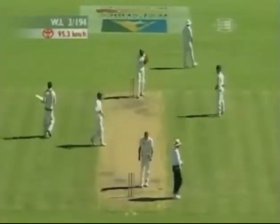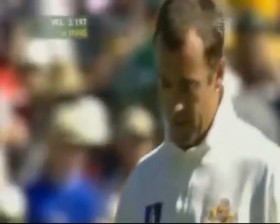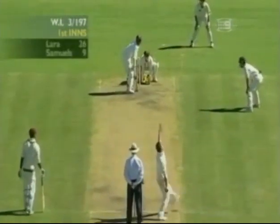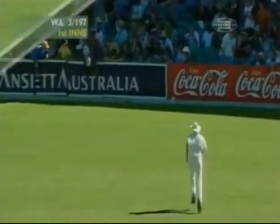Well, that one's in the air. It's gone wide of Mark Waugh at first slip. That'll run all the way to the boundary. Not out of the middle. Four just the same. I think we saw there a very good example of Lara being in a defensive frame of mind. He got the bad ball and he was almost surprised by it. That's what tends to happen. The feet aren't moving quite as quickly because you're not thinking about scoring runs. And because of that, he was off balance.